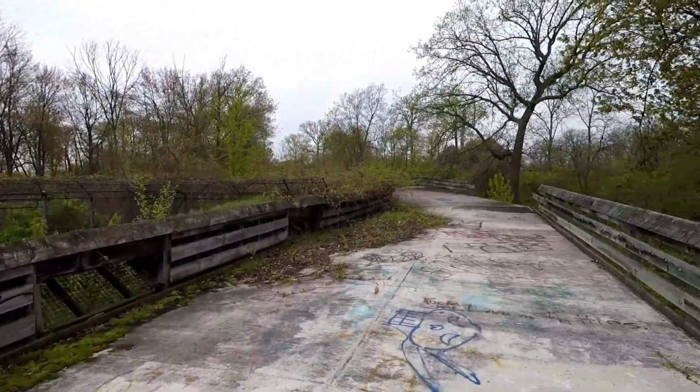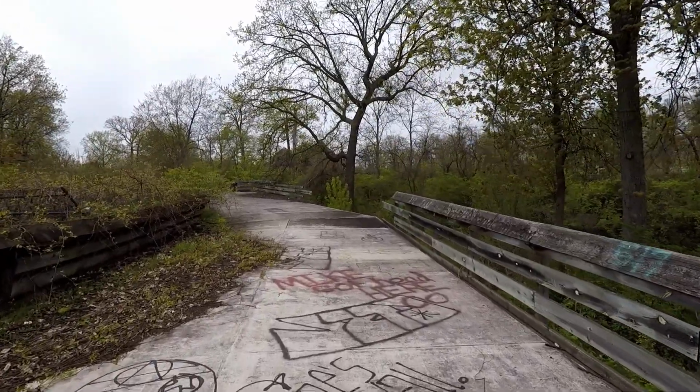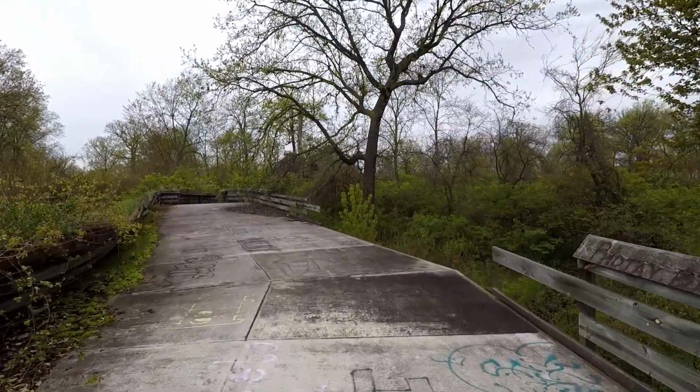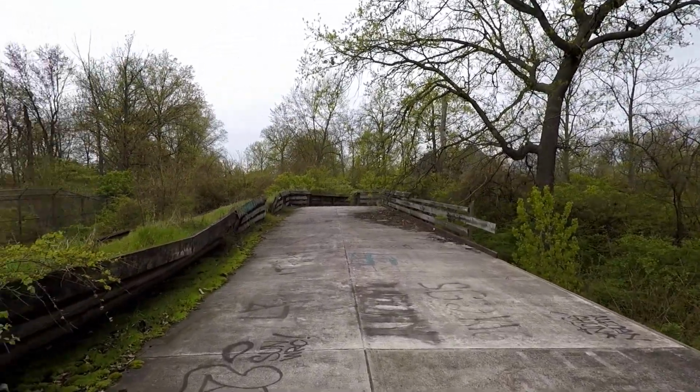So you can imagine at one point throngs of families walking here. The concrete structure we're on right now is actually one of the areas where they would have taken care of the animals. We're actually walking on top of that building. Underneath, which we'll go through later, you'll see the areas where they would have taken care of veterinarians, that kind of thing.